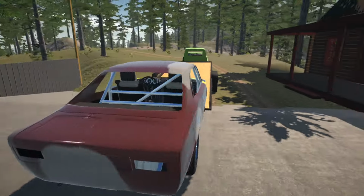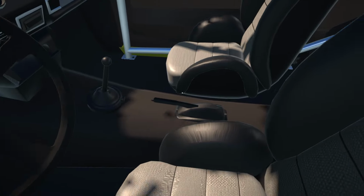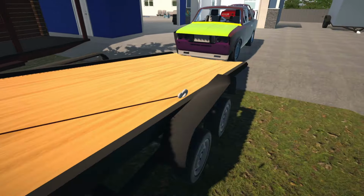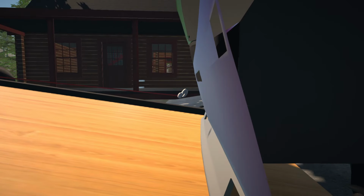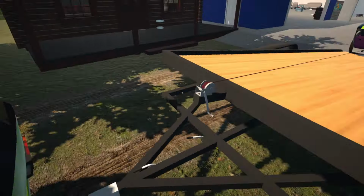Alright, so I think that is more or less lined up. So what I'm going to do is I'm going to loosen the e-brake. We're going to see how this is going to go. I might have to help it along a little bit here and there, but we'll see. I'm not too sure where this... Oh, there it is. Okay, so we'll connect it up there. See if we can get it up on the trailer again.